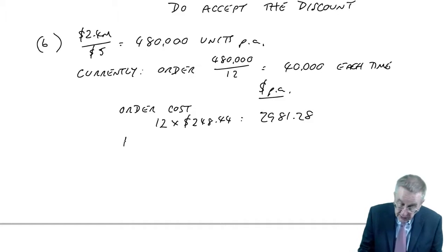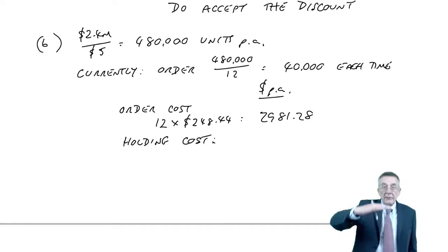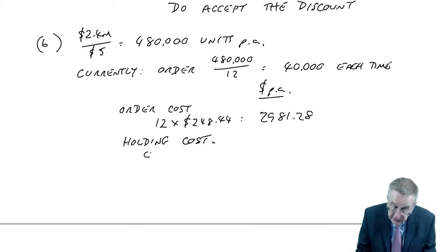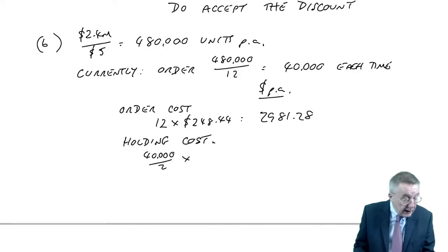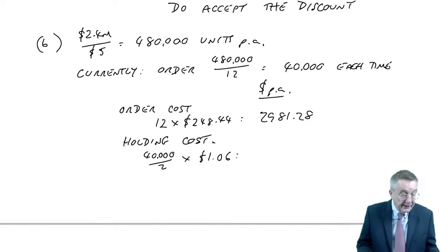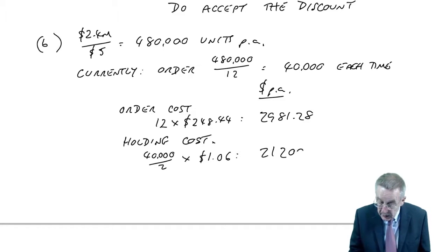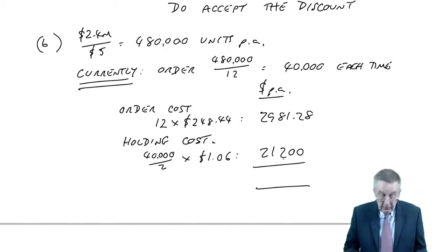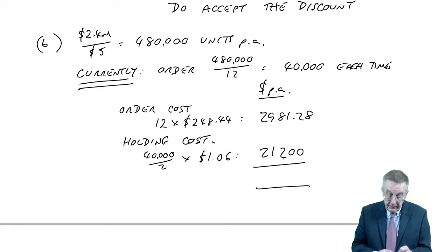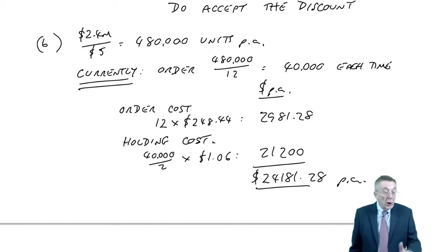The other cost is the holding cost. And the holding cost, well, we're ordering 40,000 each time, so inventory levels keep going between 40 and 0. The average inventory throughout the year is 40,000 over 2, 20,000 units. And the cost of holding the unit, $1.06 a year. So 20,000 times 1.06 is 21,200. So currently, let's use my calculator, add the two together. It's currently costing 24,181.28 per year.